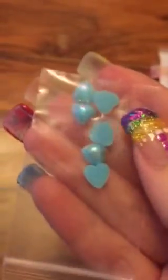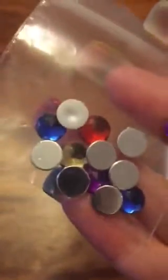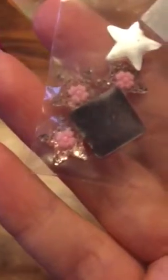Some more little circles. They're all rough on the top. They're lovely. The colours that come out of them are amazing. Some bigger rhinestones. These are like pearlized hearts, blue. They're lovely. Some more rhinestones. These are gorgeous. I've got squares with flowers on, which is so pretty, but then I've also got stars with a little flower inside, which is so cute. They're lovely.